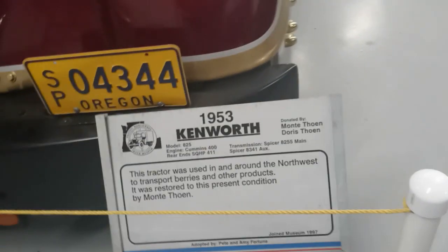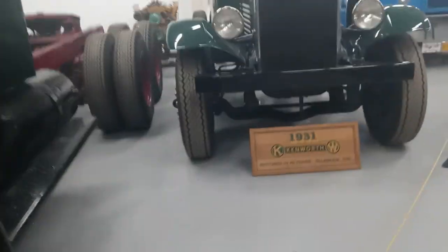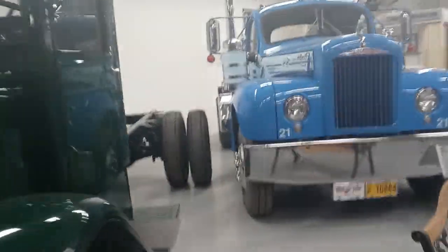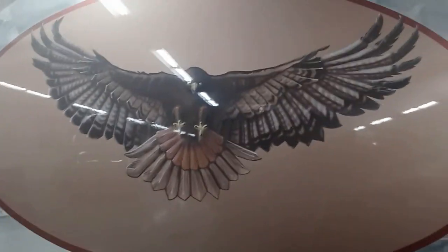It's 1953 Kenworth. This tractor was used around the Northwest to transport berries and other products. It was restored to the present condition by Monty Theon. 1949 Kenworth. 1946 Kenworth. This is a 1931 Kenworth. 1957 Mac. 1931. That's awesome.